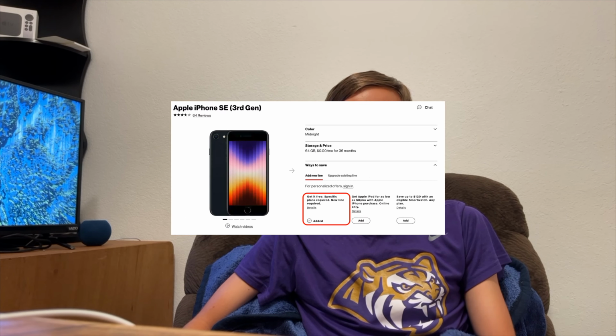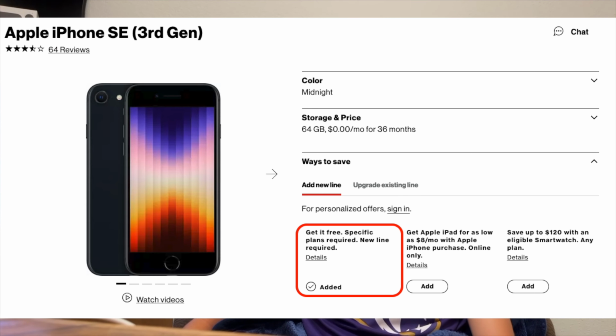Are you looking for the best deal? The only good one I can find is from Verizon, which will give you the iPhone SE3 for free when you get a new line. Other than that, you can look at the used market. To be honest, I would rather buy it new if you do not use Verizon.